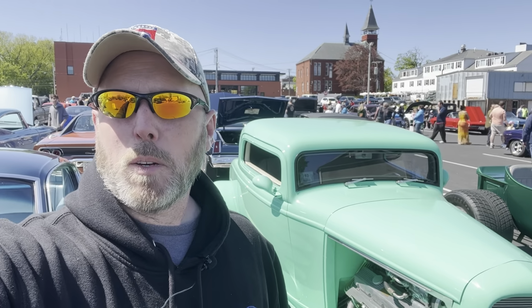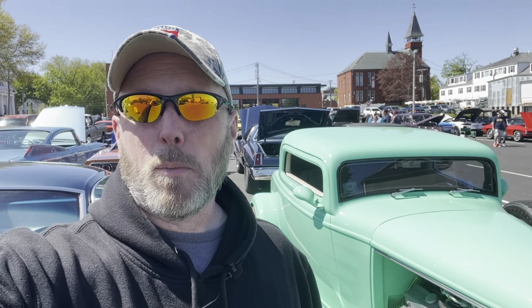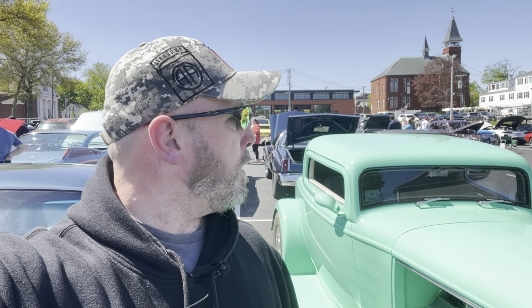All right, guys, that's going to do it from this Walpole car show. Had a lot of fun up here. Got a good amount of cars up here, not crazy. Thank you to the Chamber of Commerce for running the show for us. Thanks to the Masons up here. This is just a great venue. We had a lot of fun, really good weather after they got rained out twice, so I'm happy they were able to get a good turnout. We met a lot of cool people up here today.